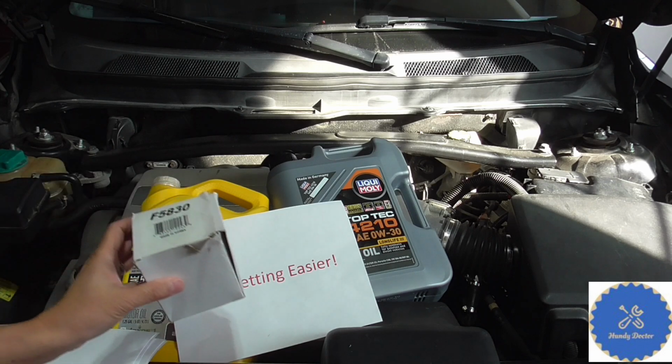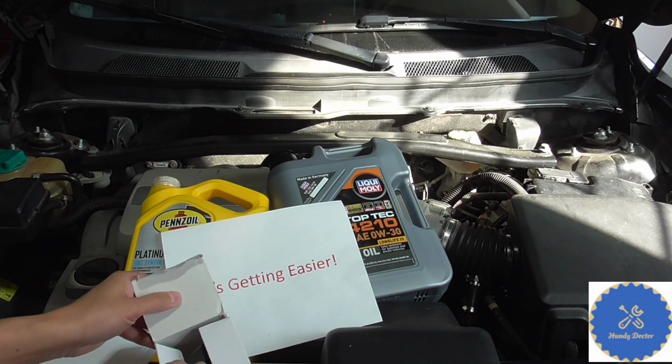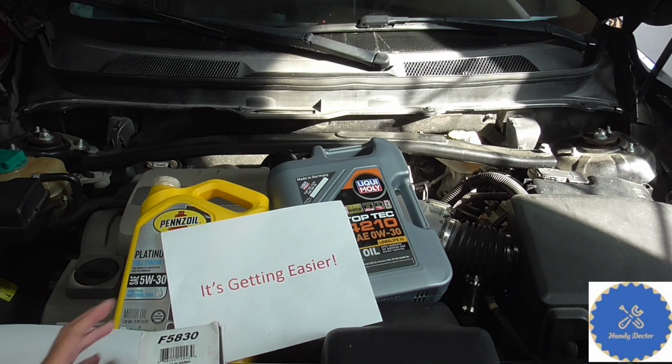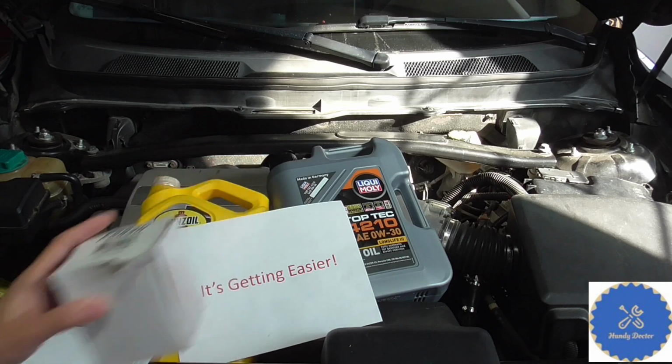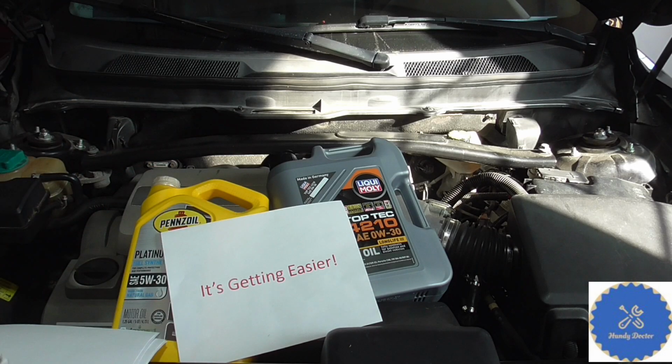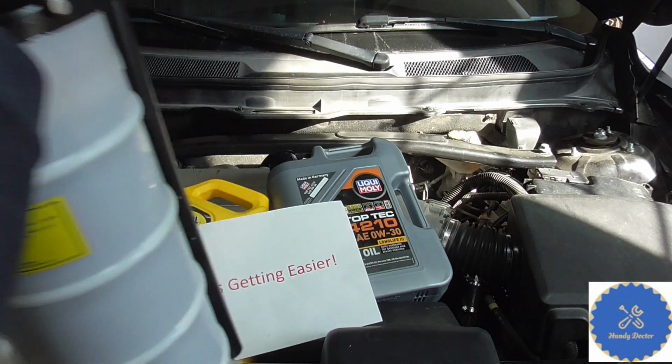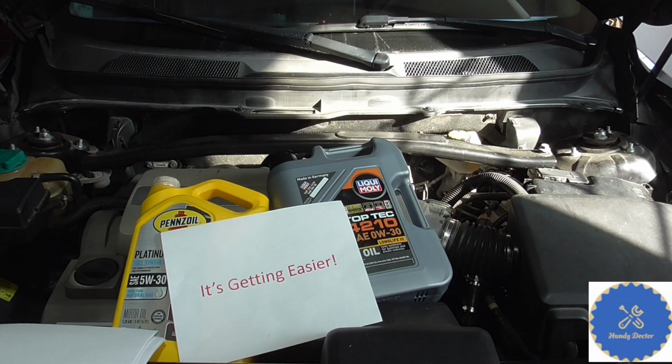Why? Nowadays, a car engine will usually use a cartridge type oil filter, and the oil filter is located on top of the engine. You can get to it without raising the car, putting the car on jack stands, and lying on the ground and getting yourself dirty. You really don't need to. And because of that, you can use an oil extractor like this to remove the oil, again without raising the car and getting yourself dirty. And that's why it is a lot easier.